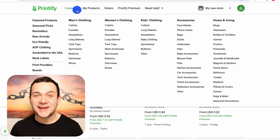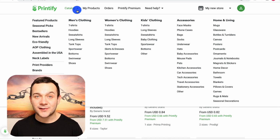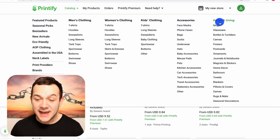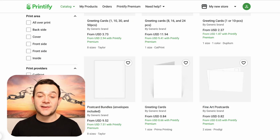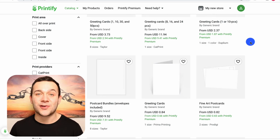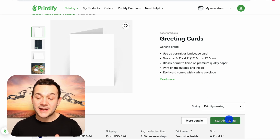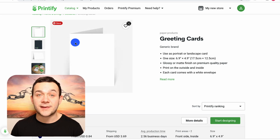And as soon as your design is downloaded, you want to go back over to Printify and you want to locate those white label greeting card products that we can place our design onto. And to do that, guys, click onto this catalog drop down right here, and under home and living, you then want to click onto where it says postcards. Once you've clicked onto postcards, you'll then see a selection of these different greeting cards that you can choose from. I'm then going to select this one over here, for example, and you can then click onto start designing so that you can upload your design onto this greeting card.